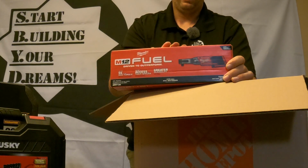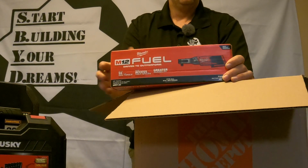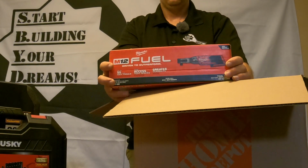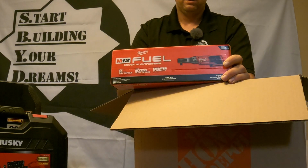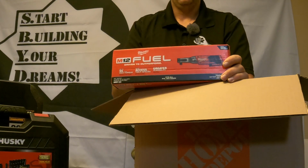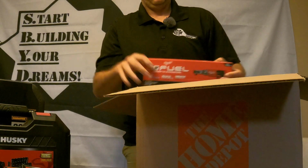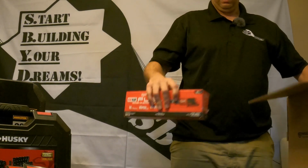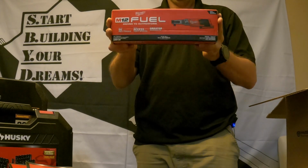This is a tried and true ratchet. A lot of mechanics use this along with their Snap-on. A lot of hobby mechanics use these. And this is part of a 5-tool set. Dollar for dollar, this is an $800 tool set for the 5 tools that I'm about to show you. So the first item out of the box is the M12 Fuel Ratchet.